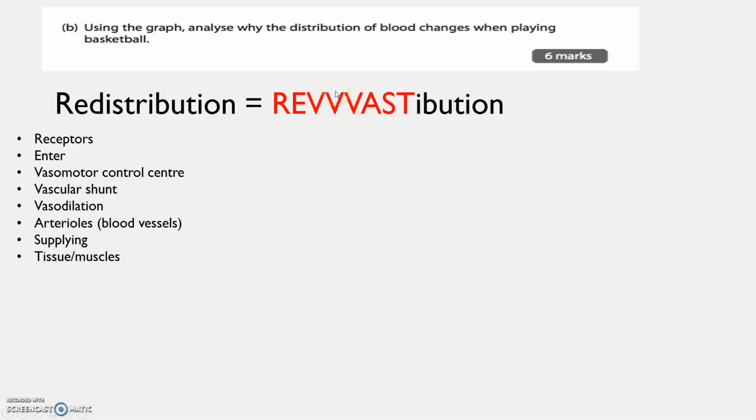The vascular shunt is when your blood vessels vasodilate at your muscles. Okay, it's called a vascular shunt mechanism. So this vascular shunt causes vasodilation of the arteries, which means we're going to supply the tissue, i.e. the muscle, with more blood. So what happens to the distribution of blood? What actually happens is we start to exercise.